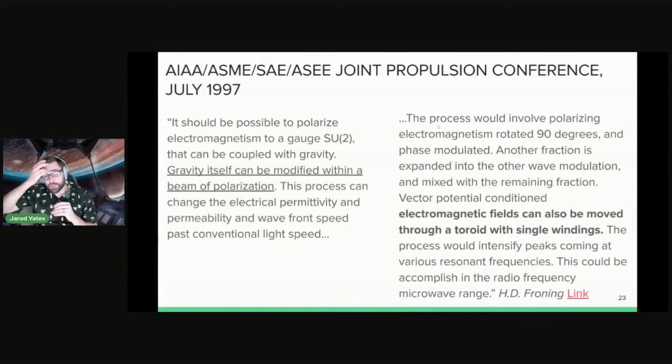In 1997, there was a propulsion conference. Teller attended. One of the guys that presented at this conference goes by the name of Froning. In this conference, he had a presentation where he suggested that you can modify gravity if you have a very highly polarized beam of some kind. He said that if you can move electromagnetic fields through a toroid with single windings, similar to Ford's rotational field, I'll describe that a little later, that's how you're going to be able to accomplish some kind of metric engineering, some kind of EM gravity interaction.